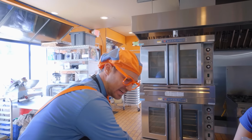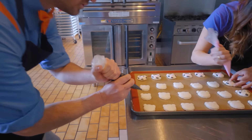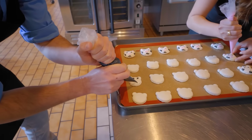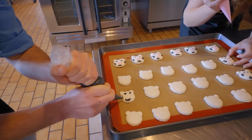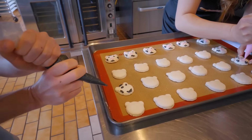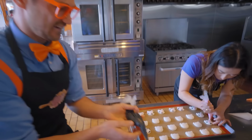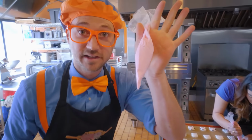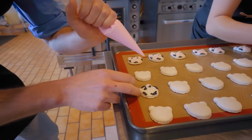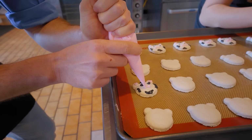Okay, let's put that down right here. I'm gonna start with the black. All right, looks like I'll do two eyes. And we need to do the spots. Cute little hair thing on top. Okay, so now let me move to the color pink. All right, looks like pink. We put it on the ears. And it's the base for the nose.